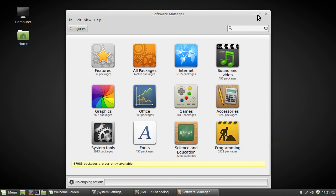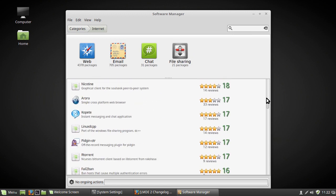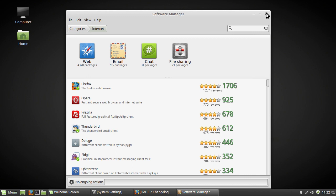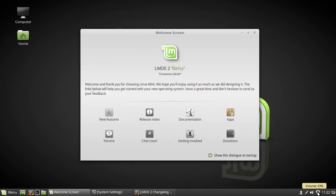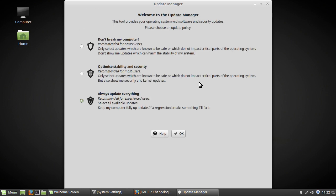So, the Linux Mint Software Manager gets a bit of flak for looking a little dated, but it's one of the best ones, really. One of the best ones, as is, of course, the update manager as well. So the update manager on first run, I've updated it, as you can see here, and I don't know if I can update policy. It asks you this question. You can select one of three upgrade policies.